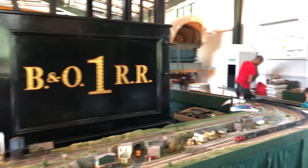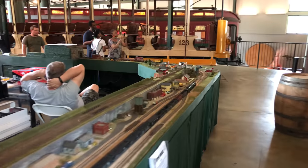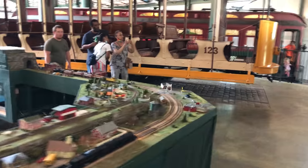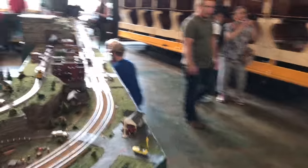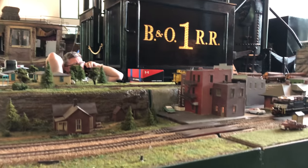We got some coal trains going around it. Let's catch up to this one here. Got a coal train with a DPU. It's not this one. This one here is the steam train, though. It's even cooler. Let's check it out. Two trains going fast. Yeah.